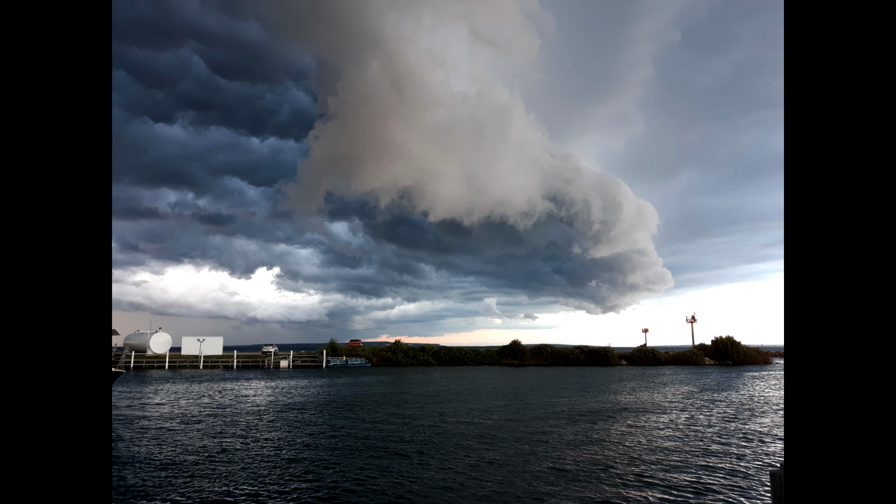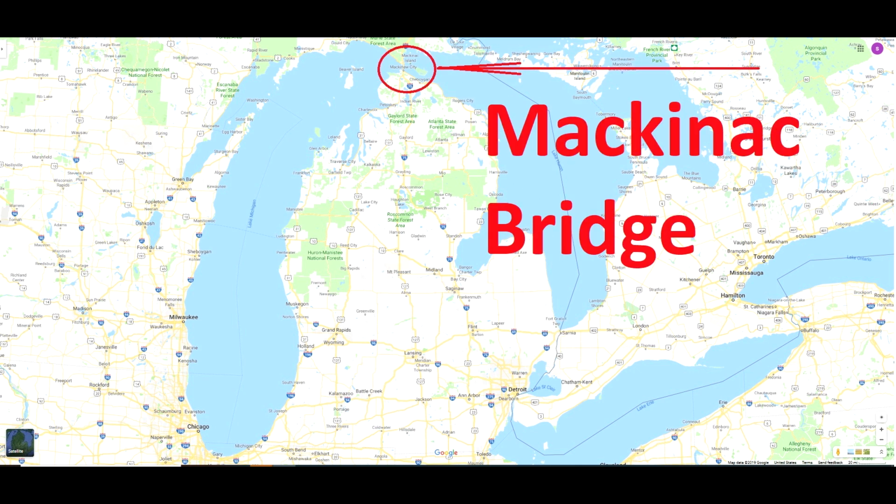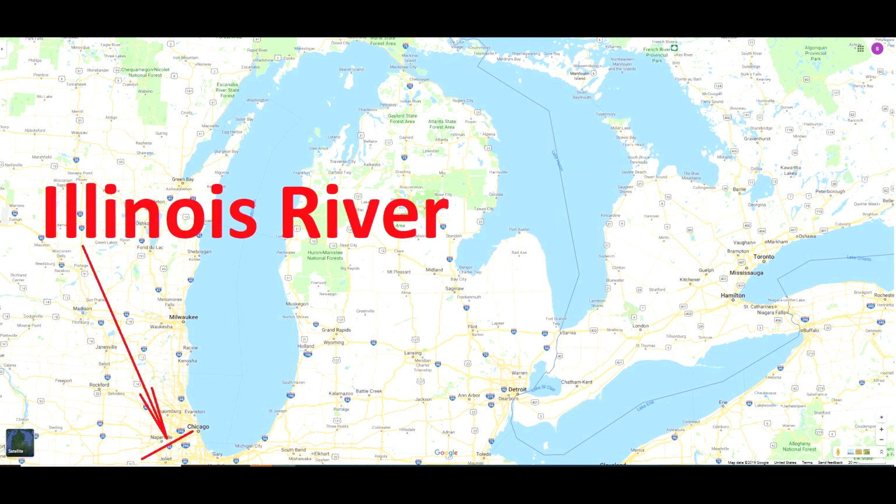If you are doing the loop counterclockwise, which, by the way, is not the only way you can do it, you will converge on Lake Michigan from one of two possible directions. The boaters who have been exploring Canada on the Trent Severn Waterway will be coming in from the east. The boaters who pass through Buffalo, New York on the Erie Canal will be coming up from the south. In both cases, these loopers will need to pass under the Interstate 75 bridge near Mackinac City as they head toward Chicago, and then the Illinois River, and then the Mississippi River.